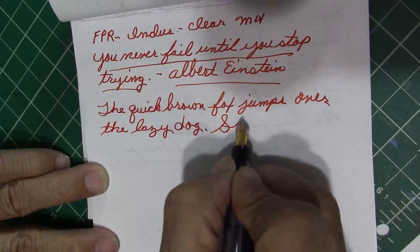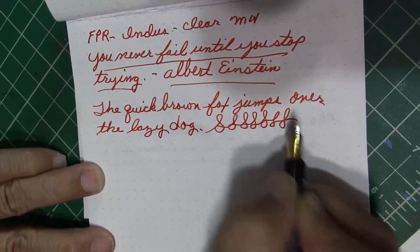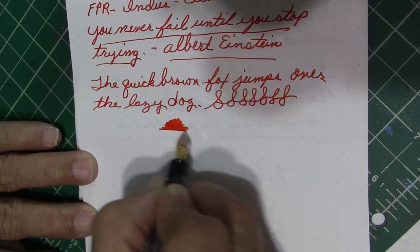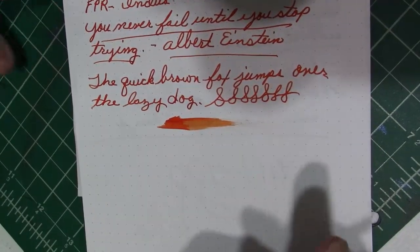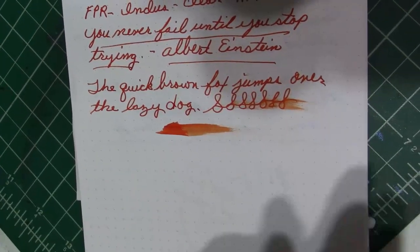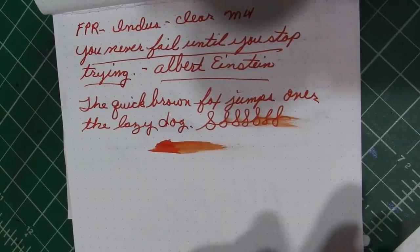And let's just do some little swirls there. And no problem with ink flow. We'll do a little wet test. And this pen delivers that. Pow! Using Rhodia paper. And this pen is nice and wet, just like I like my pens to be. Great writing experience. No problems with the pen.